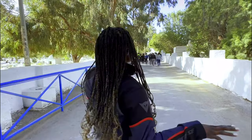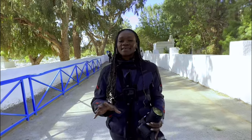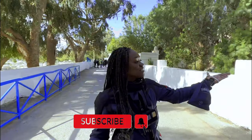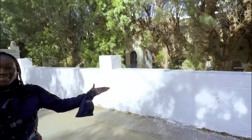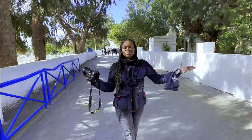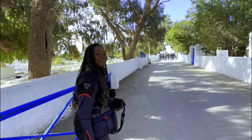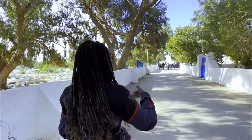Right now we are in the cemetery area. There's something really interesting happening here. To the right we've got a Muslim cemetery, and to the left there's a Christian cemetery. Amazing what this town has been able to achieve, two opposite religions not only living together in life but also in death. Amazing. So now we're heading back to Hammamet town, because we're outside the walls, as you can see.